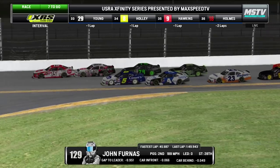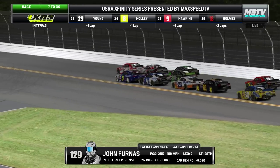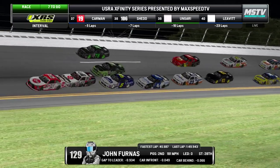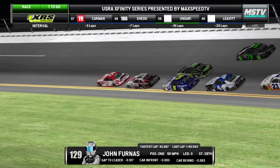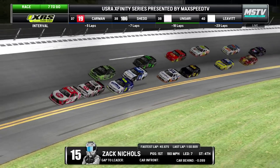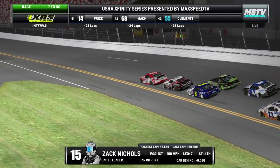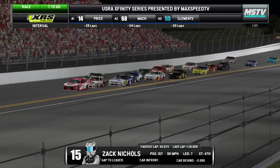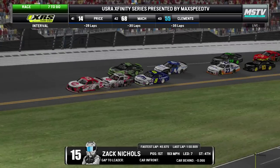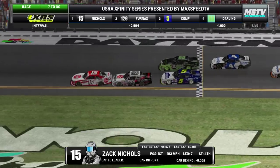John Furness, there's the guy that come from 28th. And look at this, he has slowly picked his way up to the front. And they're going to come down in front of them together. And whoa, we haven't seen that in forever, where two of them could actually clear and do that. That's pretty awesome. Way to get the lead, Zach Nichols.